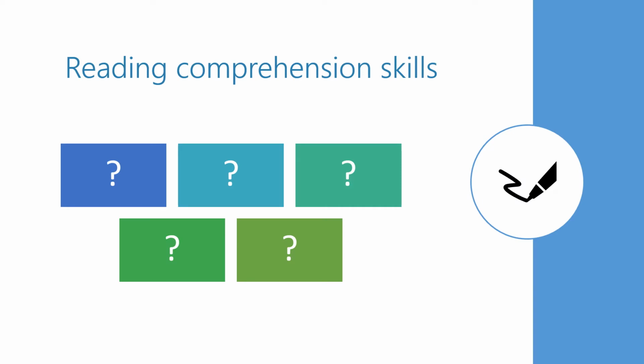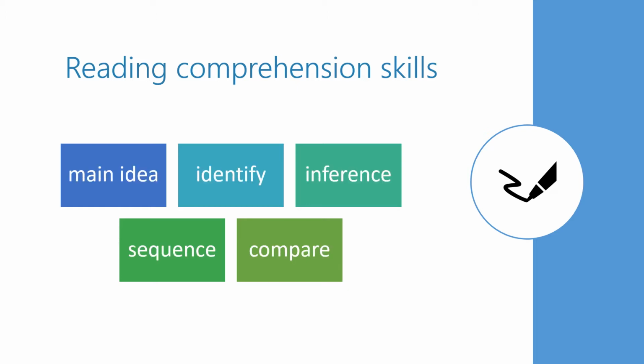Which skills do you think are necessary for good reading comprehension? Take a moment to brainstorm your ideas. Here are some examples of something that you might have. For example, getting the main idea, the gist of what you're reading.